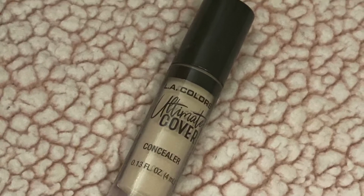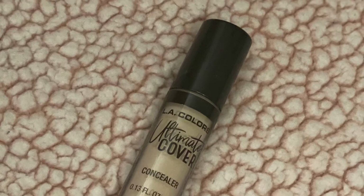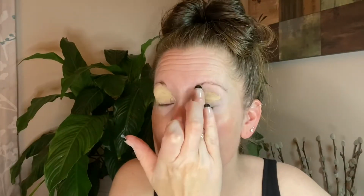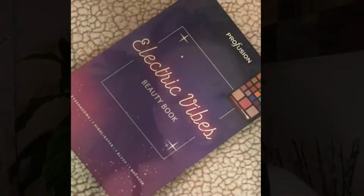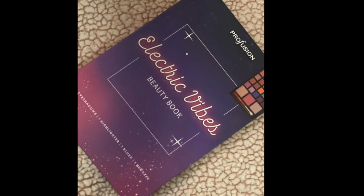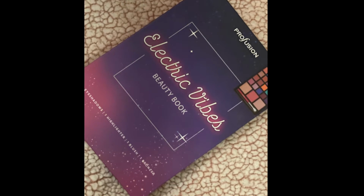Now I'm going to use the LA Colors Ultimate Cover Concealer to put on my lids as a primer. Now I'm going to use the Wet n Wild Photo Focus Translucent Powder. Now I will be using the Profusion Electric Vibes Beauty Book.